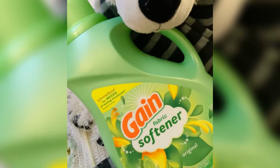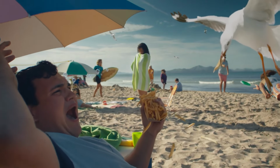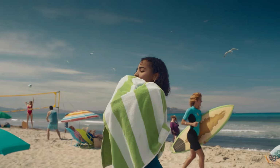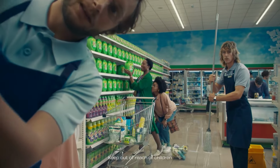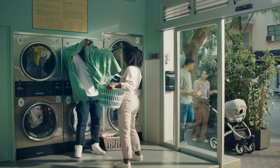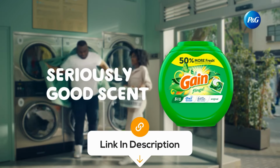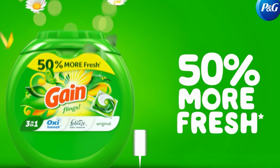Plus, the Aroma Boost feature adds an extra layer of fragrance to your clothes, keeping them smelling amazing throughout the day. However, if you're sensitive to fragrances, the original scent might be a bit too strong for you, as it's designed to provide long-lasting freshness. Additionally, while it's effective for regular laundry, it might not be as powerful on tough stains, so you might need a stain remover for more stubborn marks. This detergent is great at tackling everyday dirt and stains while still being gentle on your fabrics, whether you're washing clothes, towels, or sheets. Gain Liquid Laundry Detergent gives you the perfect balance of cleaning power and freshness.